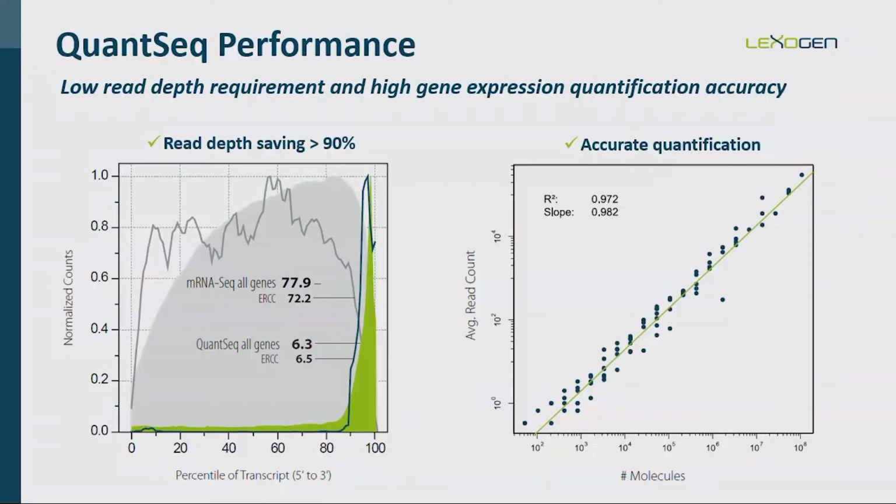Standard mRNA-Seq distributes reads across the entire length of the transcript. And as you can see, there's underrepresentation of the 3' and 5' ends. And here, just so you can decipher the graph, the gray lines are representing the ERCC spiking controls, and then the areas are representing all other mRNA transcripts. And this is specifically for the mRNA-Seq samples.